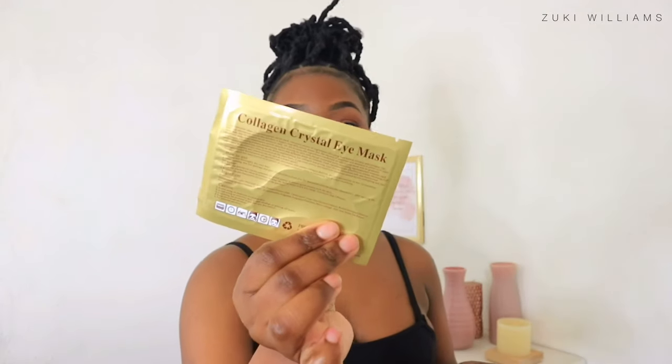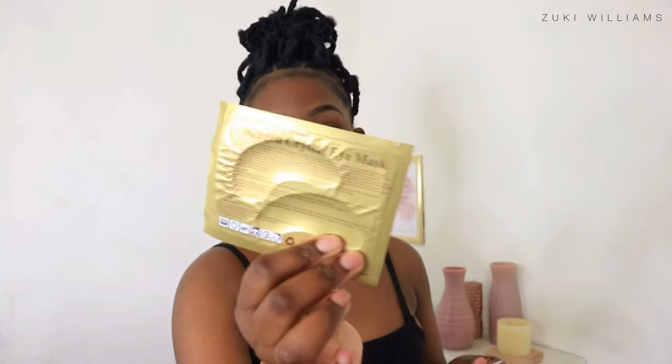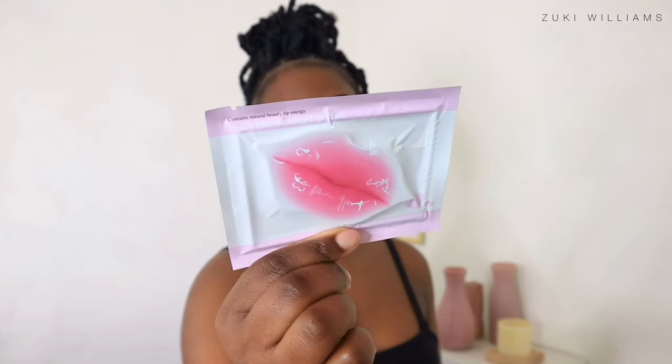So moving over to the items that I got, I'll start with the first item. So right in front of me, I picked up this collagen crystal eye mask because it is winter. I need to hydrate my eyes. So this is the first eye mask that I got. And then I also picked up a lip mask.